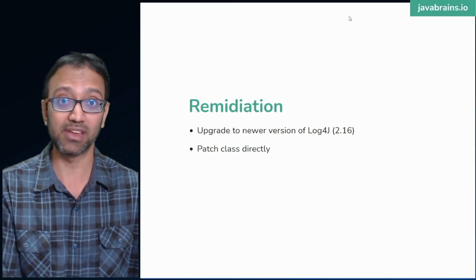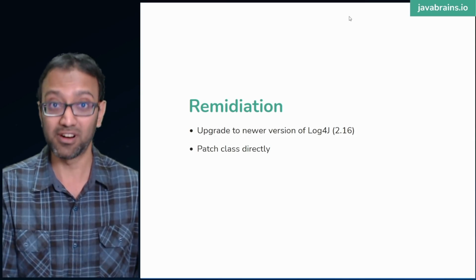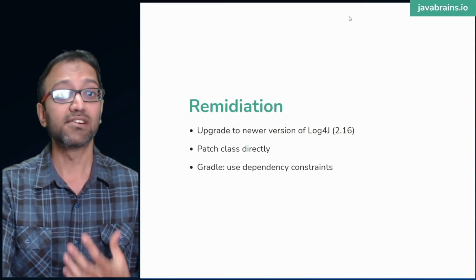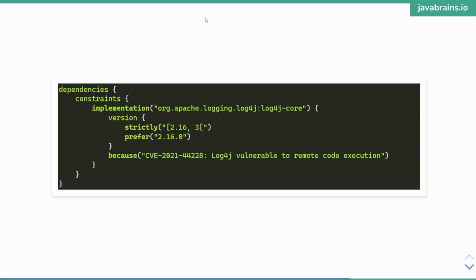If you're depending on some library and that uses Log4j, do you wait for that library to fix the issue first before you publish your version? Well, that can take a while, or they may not even do it, right? So a simpler solution is to just patch it directly. If you're using Gradle, there's something called dependency constraints in Gradle. You can write code like this, which basically says, hey, I want this particular version of the library. No matter what the dependency is, this has to be strictly above 2.16. No matter how you do this, it's very important, like you might have guessed, to solve this problem before a potential hacker can leverage it to hack into your application.